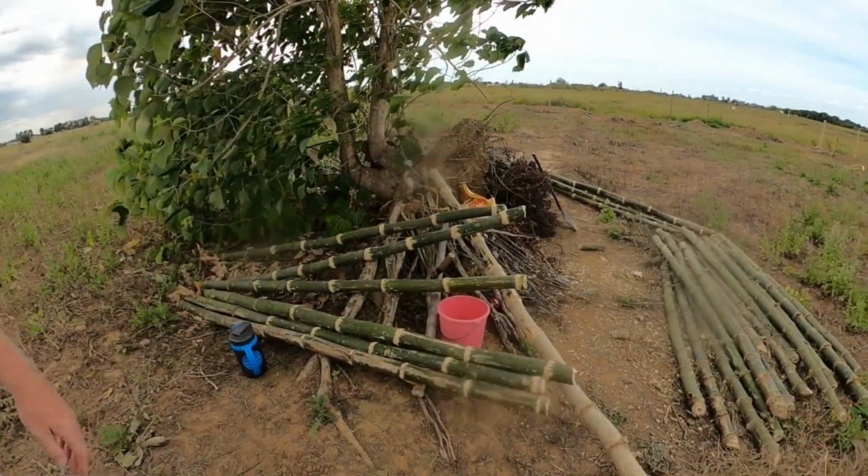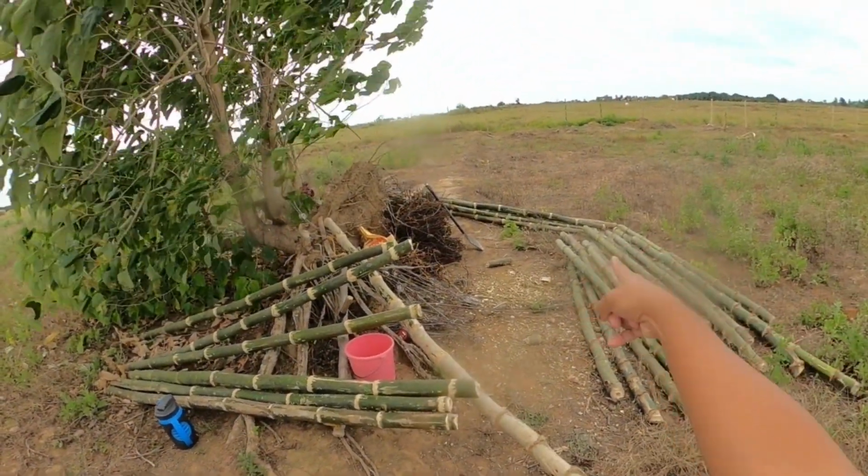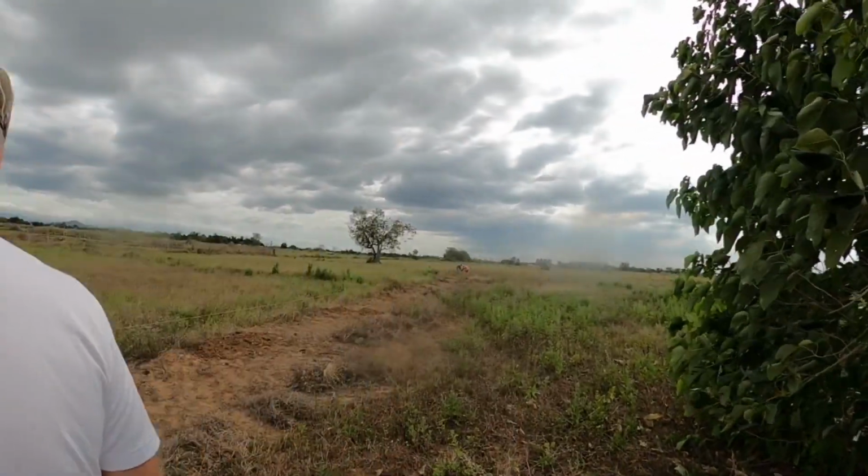Towards the end of the property, they're working on the fence, digging more holes with the new auger that we got. Seems like it's done really well. They're trimming up this bamboo so they can put it into the holes that are being dug. So we'll go back and check them out here.